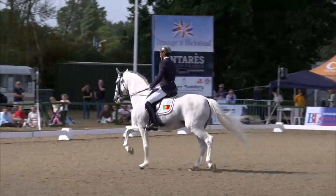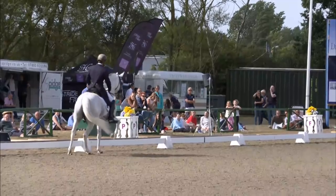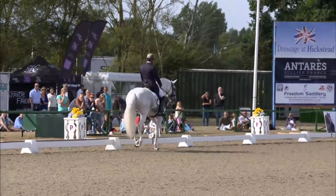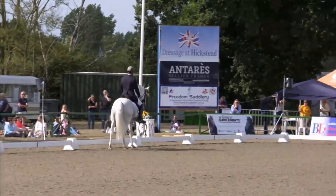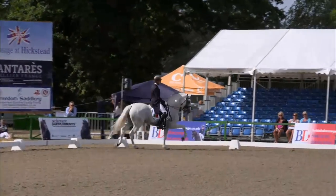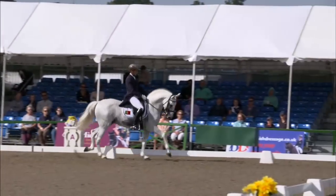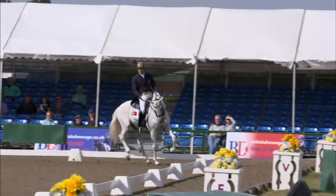And transition up into canter. You can see him riding very quietly through his seat just to help to get up to his killer area of the arena. This horse does not like the tent. Again, this seems to be a bit of a nemesis for the horse so far today. Kept his attention really well on that short side and was able to give off a good impression of the horse.